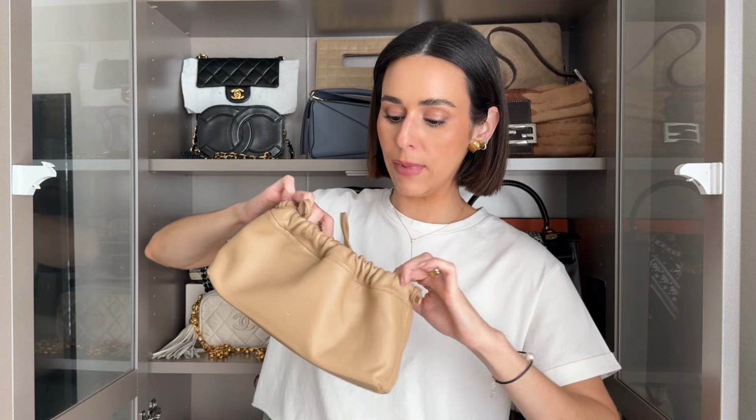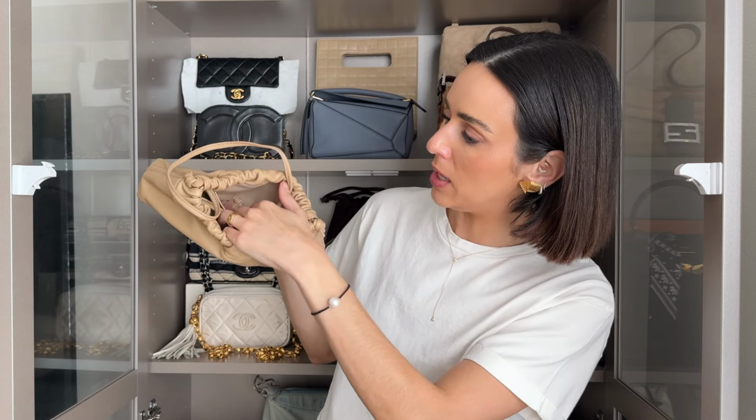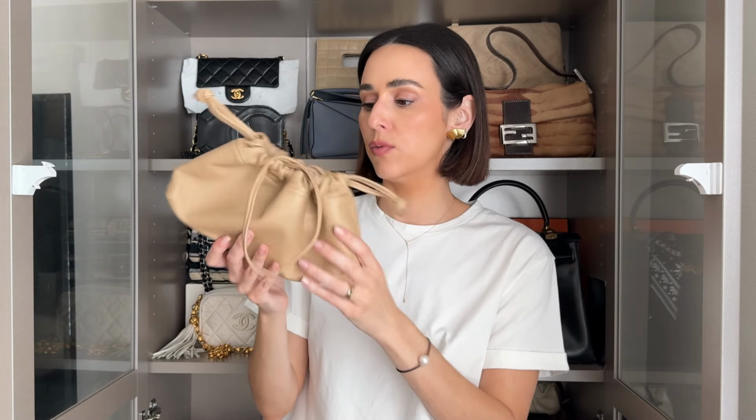So it's really handy. It actually holds a good amount. So it holds all my essentials. I can get my wallet, which is like my mini Louis Vuitton pochette. That fits in here. My phone, my keys, my sunglasses. It has a little pouch back here if you need. The leather's really nice and soft. They make a lot of my favorite shoes. So I am adding the handbag to the list of ones I love.